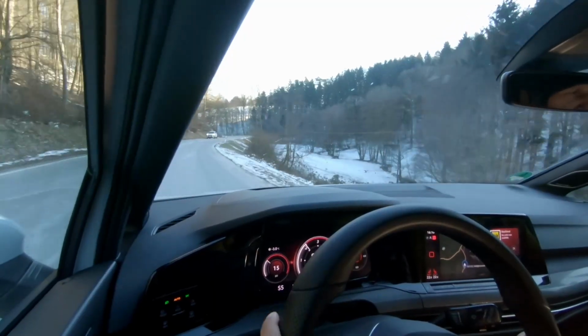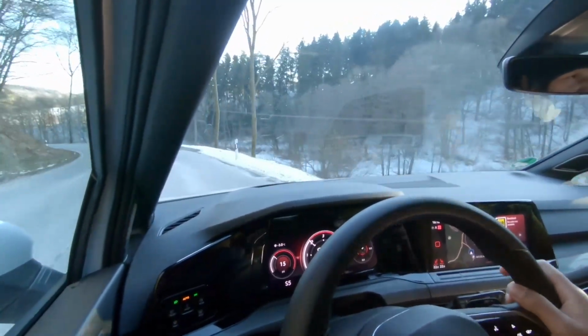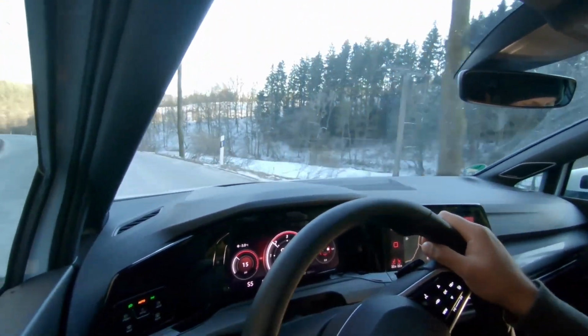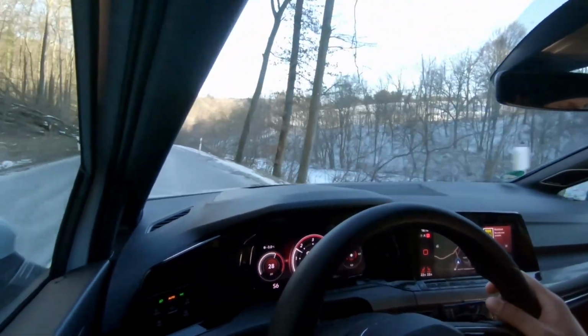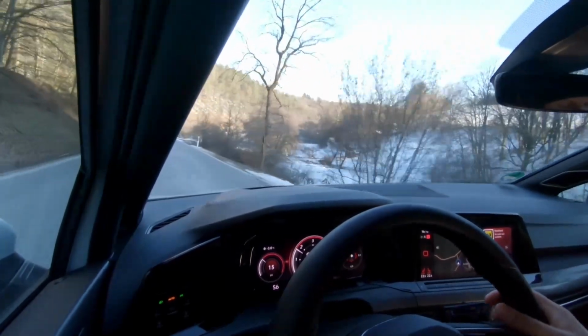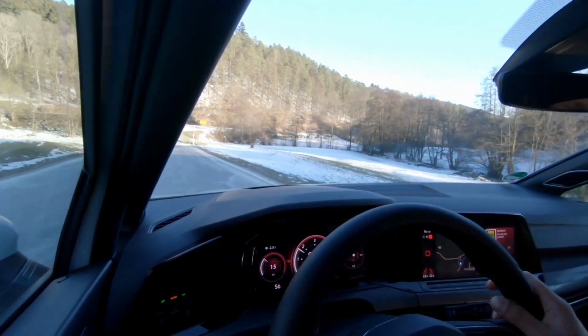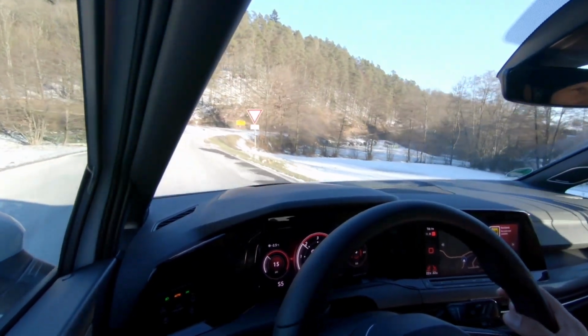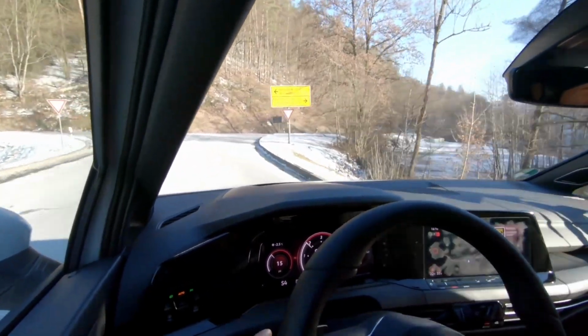I mean, all Golf GTIs and GTEs and GTDs, I've driven the previous generation. I know this platform really well. I recently drove the Cupra Formentor, so this MQB platform is something that I'm very familiar with, and this is throwing up no surprises, but that's a good thing in this case. If you drive very spiritedly, you will definitely see numbers around 6.2 liters per 100 kilometers, maybe even 6.5. I mean, really, the sky's the limit.